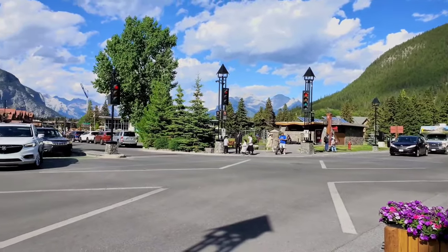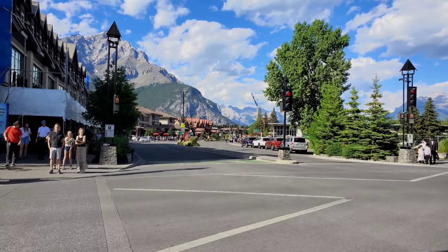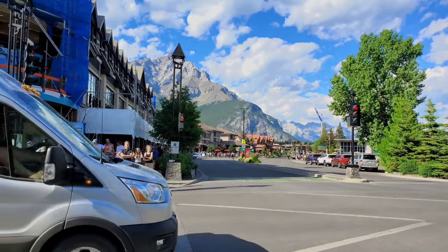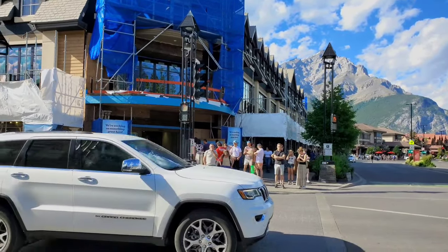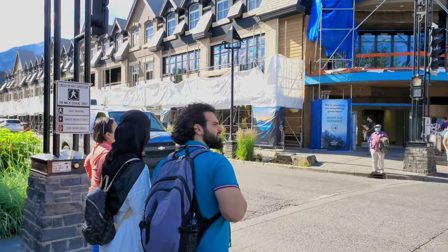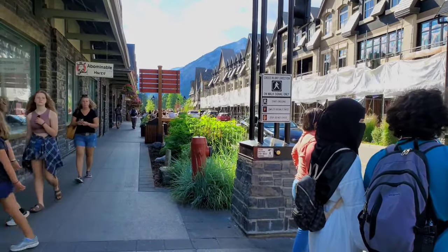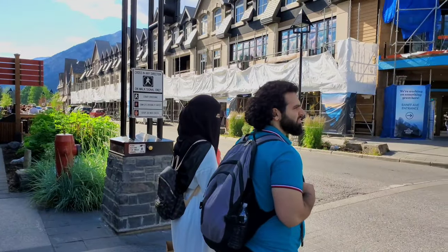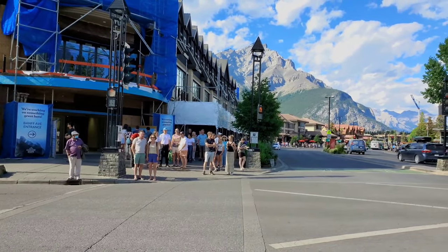In Banff, you have to pay for your parking, but when I first visited Banff in, I think, 2018, we didn't have to pay for the parking, because if you buy the yearly pass, you don't have to pay for parking. Now you have to pay, especially in the high season.